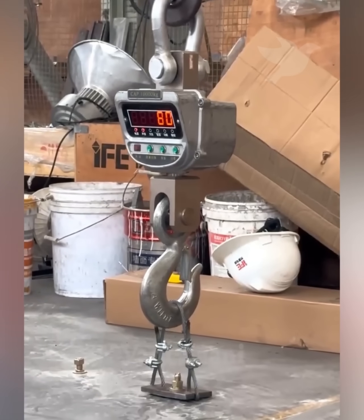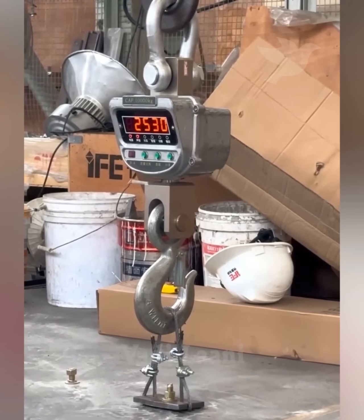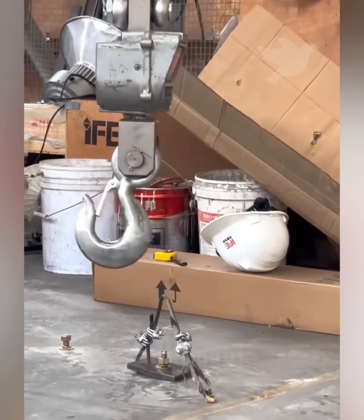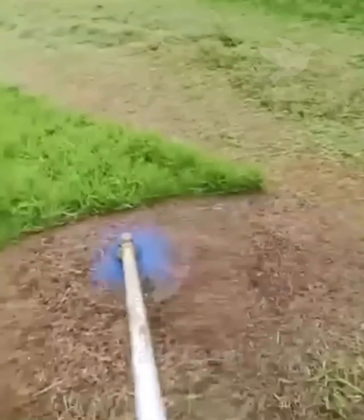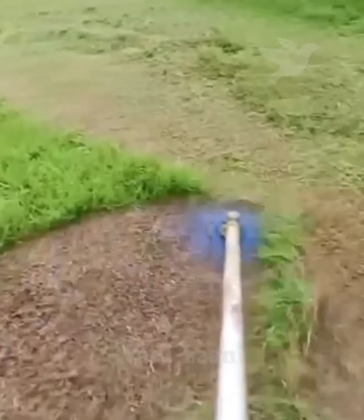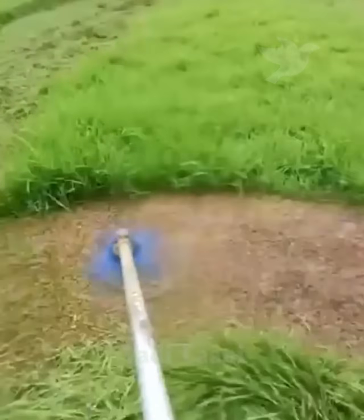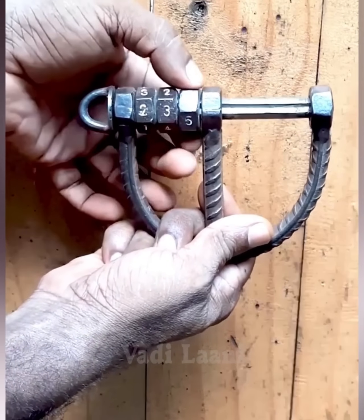Now you will see how the metal cable undergoes strength testing. The person professionally mows the grass, leaving it at a minimal height. This is a homemade combination lock made from scrap materials.